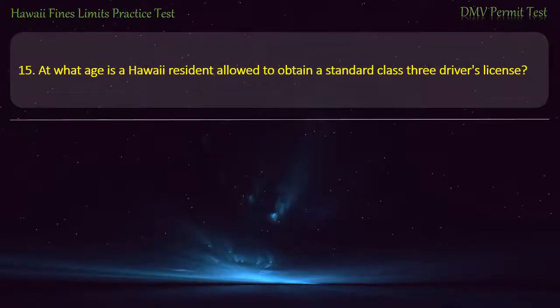Question 15. At what age is a Hawaii resident allowed to obtain a standard Class 3 driver's license? 19, 17, 18, 16. Answer. 17.